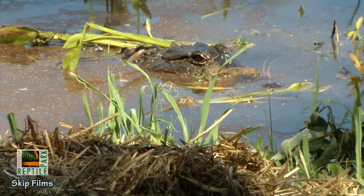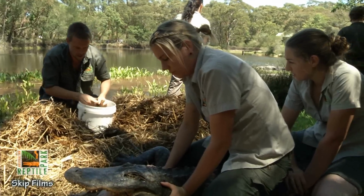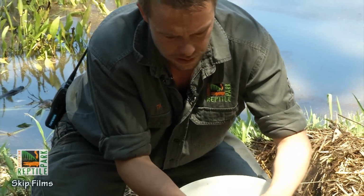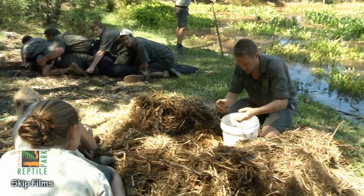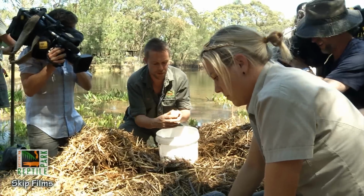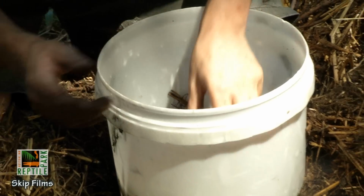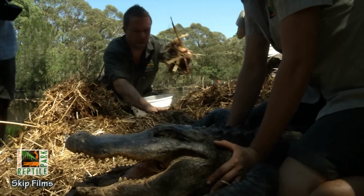I'm going to take some of this material up. And you always keep gator eggs up the right way. Some of these are cracked, but what we look for, if you can see, there's a good band across that egg, a white band. It's a little tricky to see, but that's a good indication of fertility. Poor little alligator.